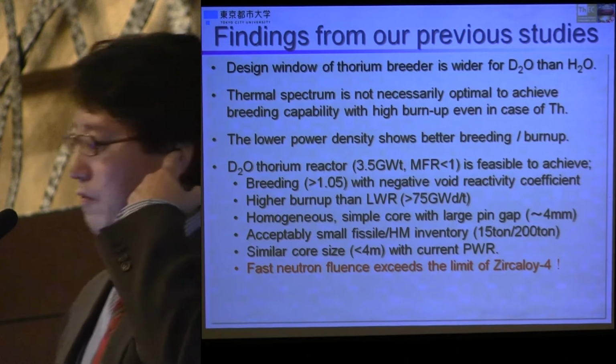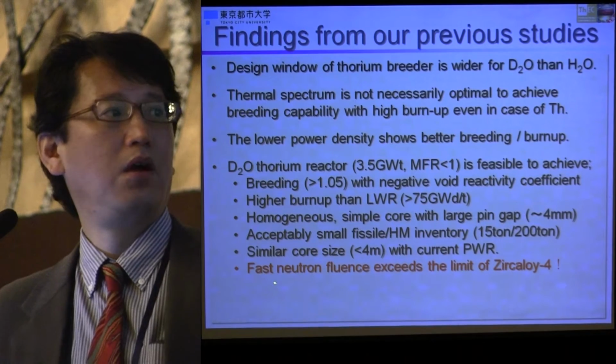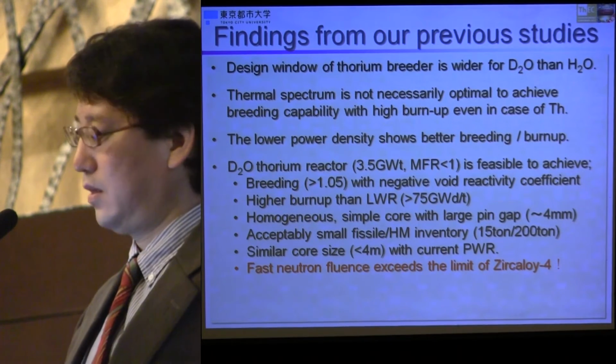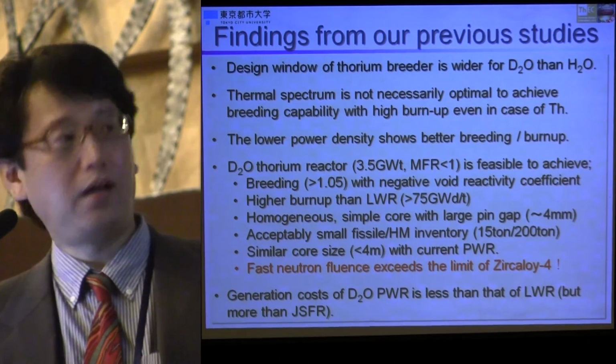But one problem is that, by hardening the neutron spectrum, the fast neutron fluence exceeds the limit of the zircaloy. So we have to consider this.